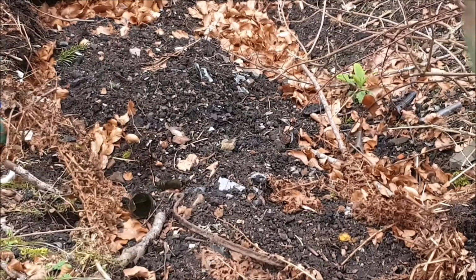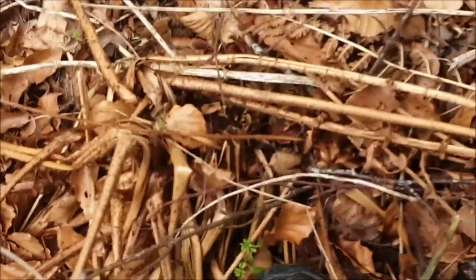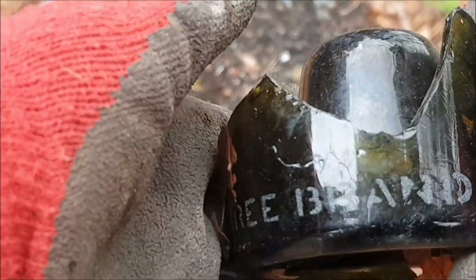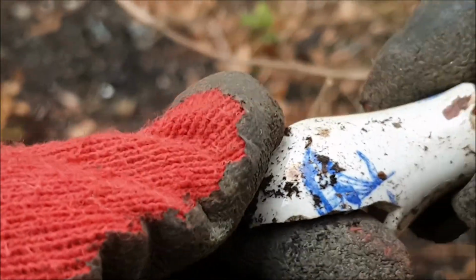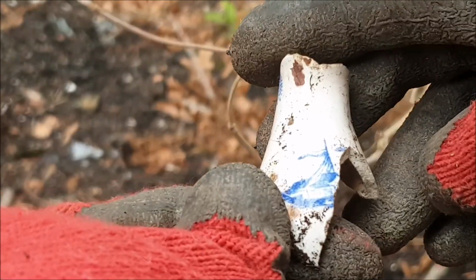But unfortunately, the neck's gone. I'm sure there's others under there. And this has got something on it. What is it called? Big Tree Brand. I'll have to research that when we get home. Don't know what that means. And what in the world that was. It's an odd little thing. It's got a beautiful little ship on it. Yeah, I wish it was. Wish I hadn't clipped off the ship.